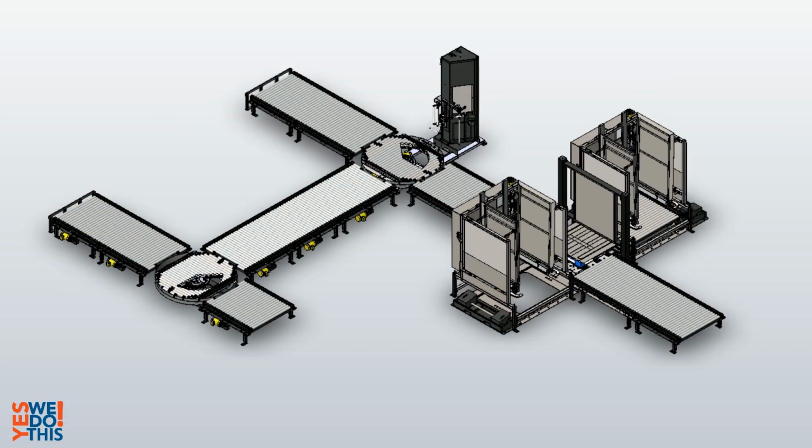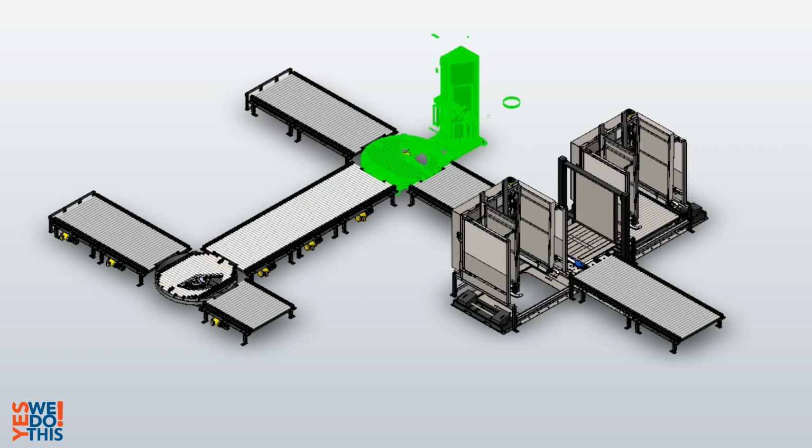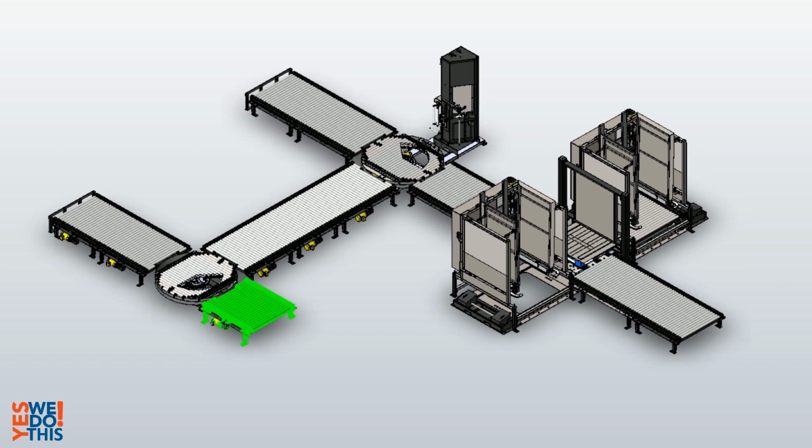The solution provided includes a pallet exchanger station followed by a turntable wrapper, which also allowed for receiving loads from another line, and a forklift insertion station linked by an indexation table.